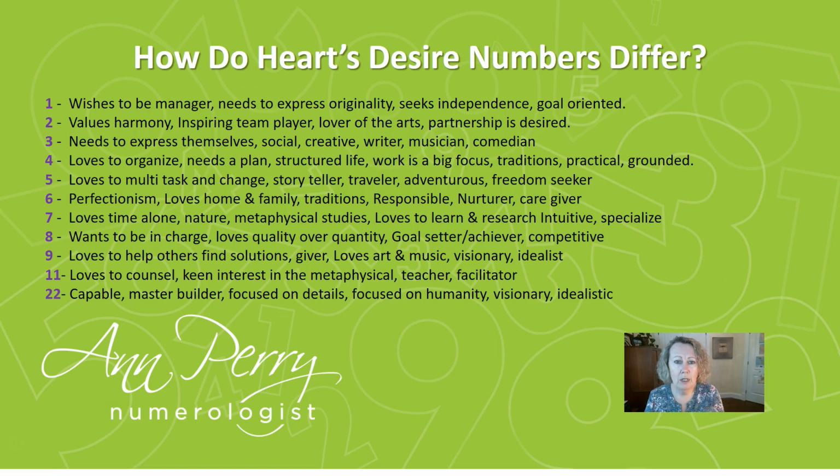The 4 is someone who really has a need to organize things. They have a real need to be a planner. They like structure in their life, right? They don't really like a whole lot of chaos. So for them, living with somebody who's trying to learn the lessons around their freedom, a 5 life path number, the 4 heart's desire number might not be too conducive, okay? Because they really like to know what's going on. So their work is a huge focus for them.